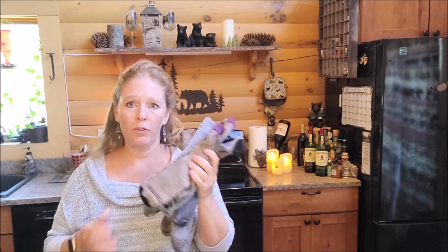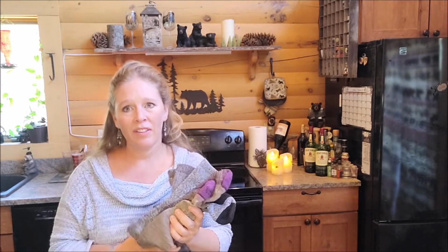So like I said, I really strongly advise you guys to use SmartWool and merino wool for your socks. They wick the moisture away and you're less likely to get blisters.